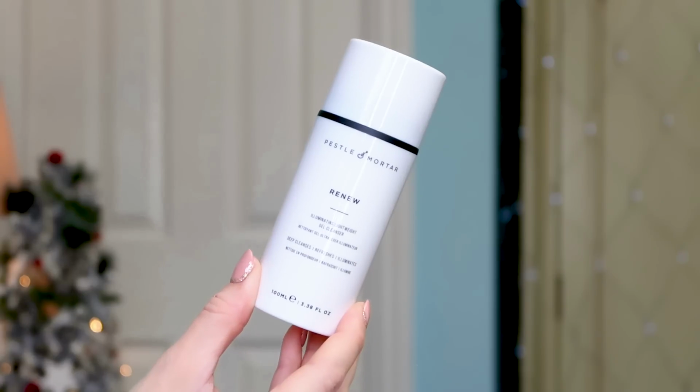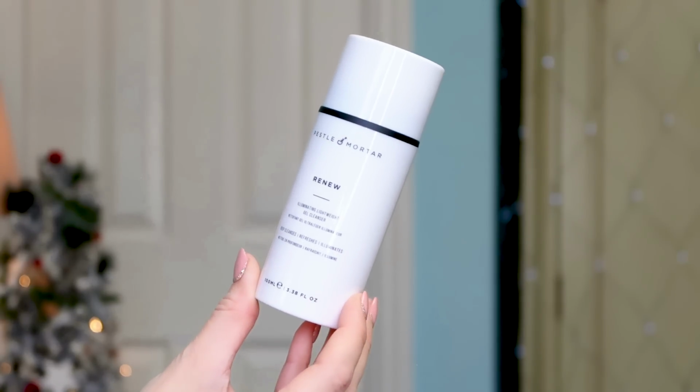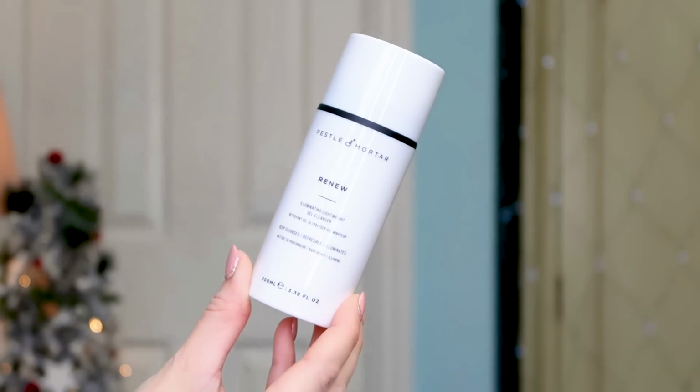Okay, behind box number 5. In here we've got some of the Pestle and Mortar, the Renew Gel Cleanser. Now, I went to a blog event or a Christmas event a few months ago, had never heard of Pestle and Mortar, never tried them, saw their products, I felt this cleanser, rubbed it in on my hands, and I was like, that feels beautiful. It's slightly illuminating. It sat on my skin really nicely. It didn't go oily or patchy, and it just felt like a really good cleanser.